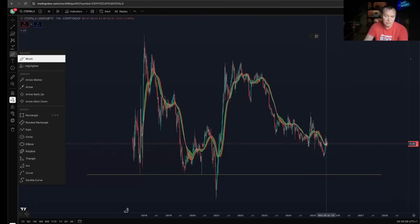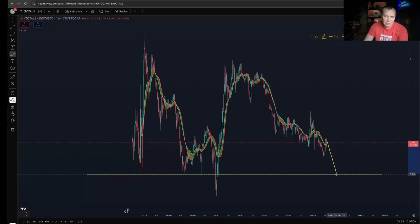It's just due to the fact that alts never went down to the lows on their Bitcoin pairs, which I think is going to happen probably within the next couple of months. You can see in 2017, it actually happened in late October, early November. So I'm still expecting that ultimately to play out.